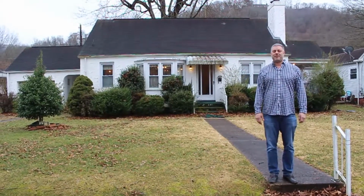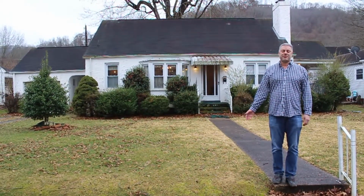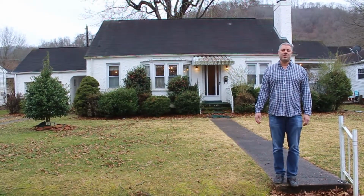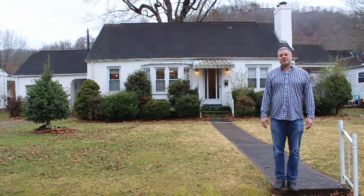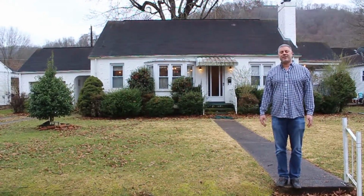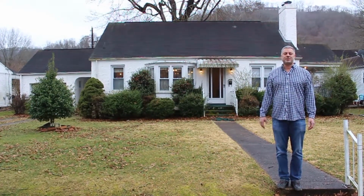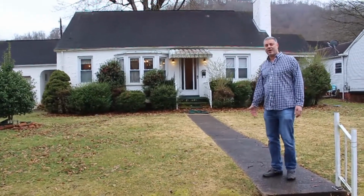This is a house I bought from a private party. The family lived out of town. Their father lived here. He was over 100 years old and he just passed away. I'm not sure exactly what I'm going to do with this property yet, but at the end, when I figure it out, I'm going to walk you through all the numbers. Let's take a look inside and see what something looks like when you buy it off the market.